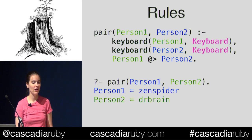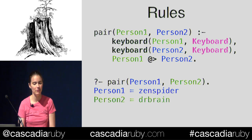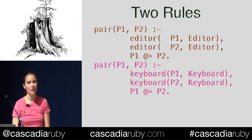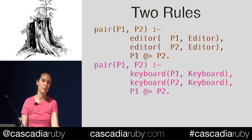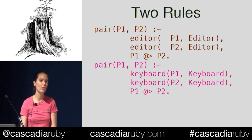And so now I can ask my pairing question again, and I can say, hey, give me a pair of two people who have the same keyboard layout, because our pair rule right here defines two people who have the same keyboard layout. And Prolog says Zen Spider and Dr. Brain. I'm like, great. So now we've got two rules with the same name. And this may be a little weird, but this is a really standard way in Prolog to say, okay, well, here's one way that you can come up with a solution, and here's another way. And you can have both of these rules in the same file, and Prolog will use them both in order.